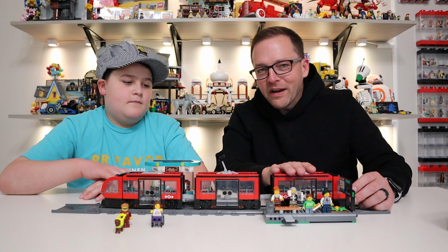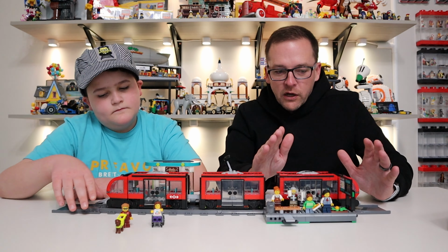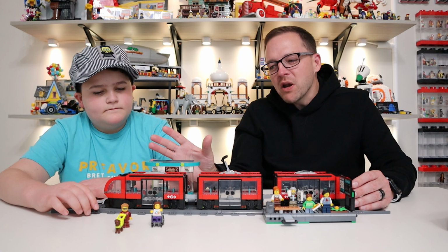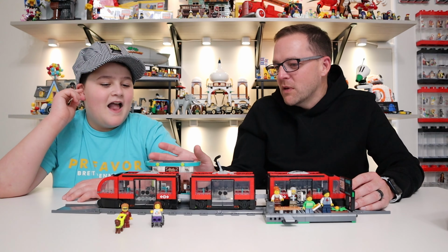The streetcar has a nice aesthetic to me. I think the red makes it feel a little more subway-ish than like streetcar. But I do like the aesthetic of the car. Where I'm not totally sold is the aesthetic of the ticket booth. The color just seems a little much for me.